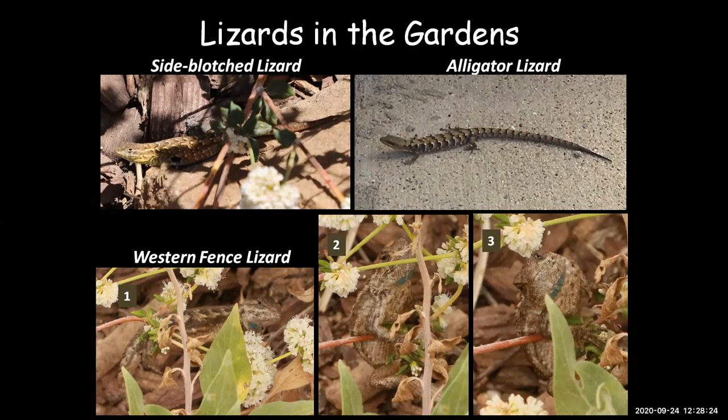But he likes to hide. He doesn't like to be out in the sun, so he's not going to be out doing push-ups like the western fence lizard. On the right-hand top side is an alligator lizard, and he too likes to be in the shade. He's not going to be out in the sun much, but this guy was probably looking for a female. There were several of them romping around, and these little guys have a peculiar behavior that the male in his courtship actually bites the nose of the female and hangs on for a little while, which reminds me of our sea otters that do the same kind of thing. The male bites the nose of the female. It's kind of randomly strange.